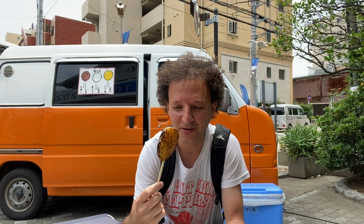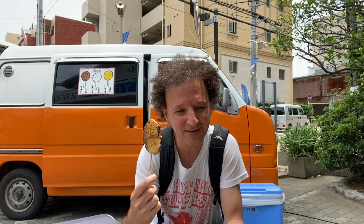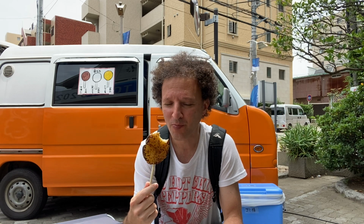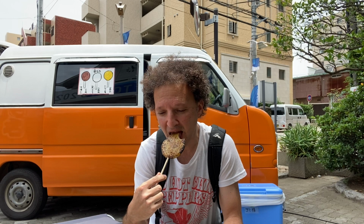Very common in Japan, the miso soup or miso in a lot of stuff, miso paste. So I actually like miso, so let's taste this. It's supposed to be salty, yeah? Here we go. Oishii. Honto ni oishii. Oishii means it's delicious. Really nice.